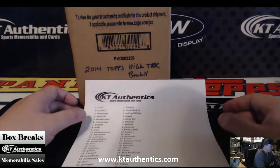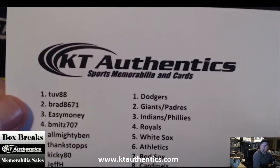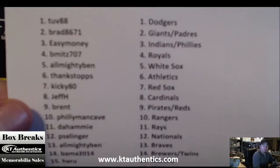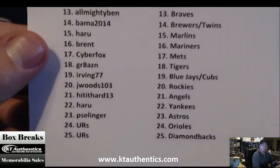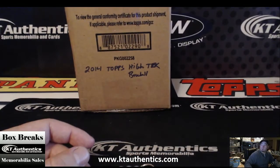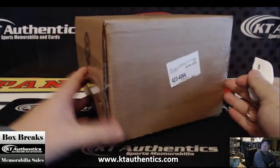Doing 2014 Topps High Tech Baseball break number one. Now the teams, we didn't really have any too many. We didn't actually have any trades or nothing like that. Here we go. Got a sealed case here.